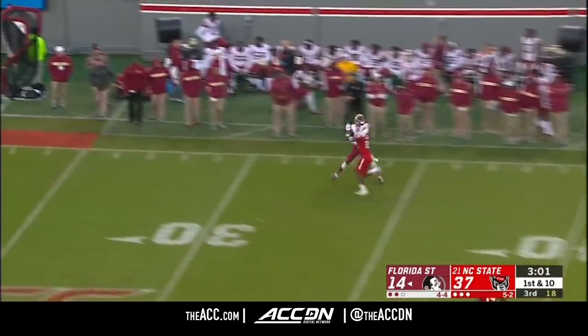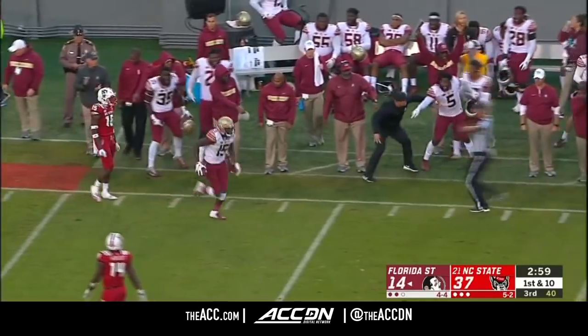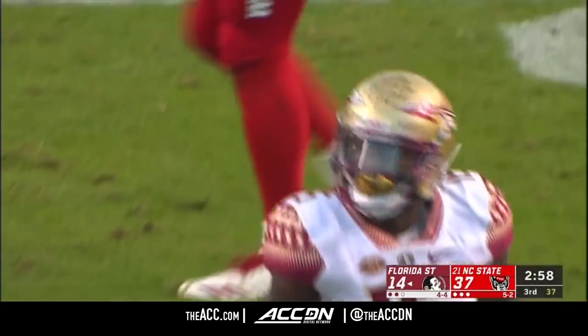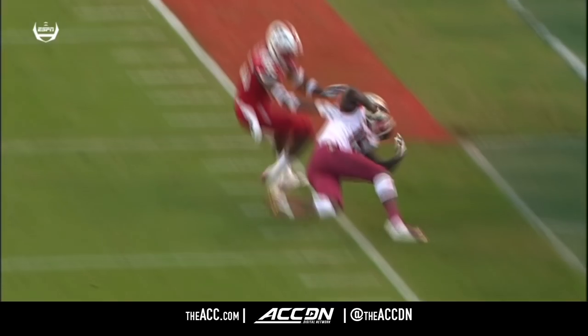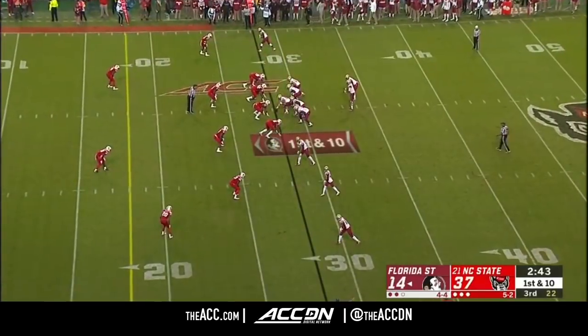Deep shot. Looking for Terry again. Did he haul it in? Yes. What a catch by Tamarian Terry inside the 30. Last year he was a redshirt freshman, not on the field, and now he's become one of their key receivers. Left foot in, control of the ball, got to control it all the way through the ground.